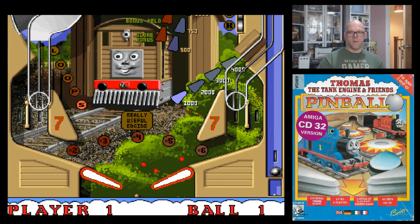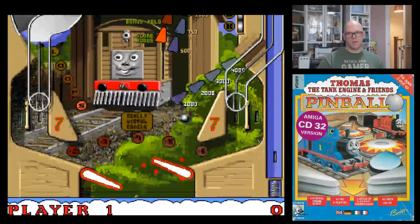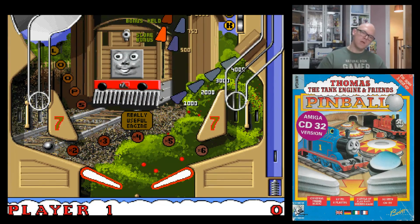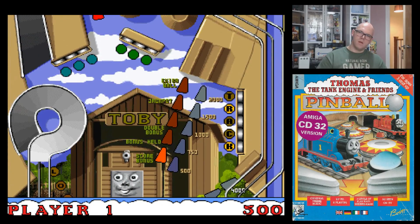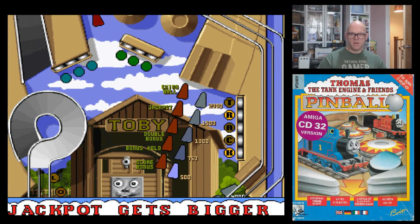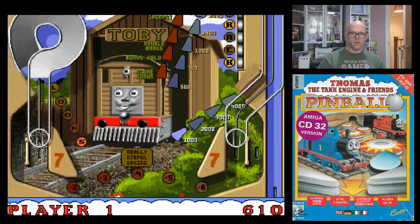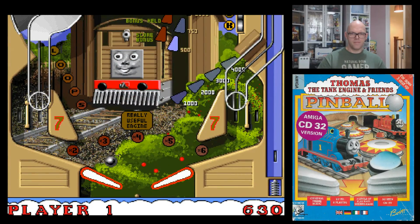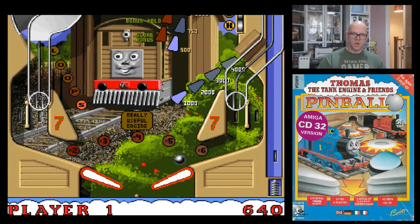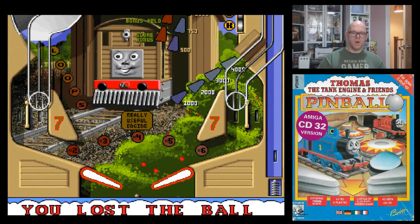I can't say I'm overwhelmed by this game, but it's worth checking it out. Certainly a game I'm pleased to have in the collection because it's flipping difficult to find. In terms of its gameplay though, it's nothing amazing. Ooh, bloody hell, what am I doing here? Doing alright. Biggest score in the history of Thomas the Tank Engine Pinball. You bastard.